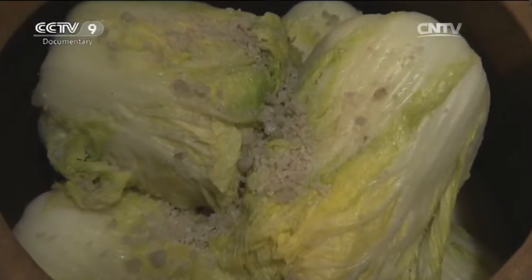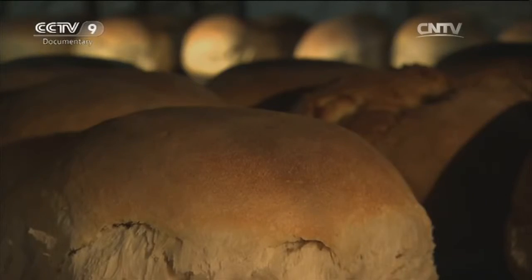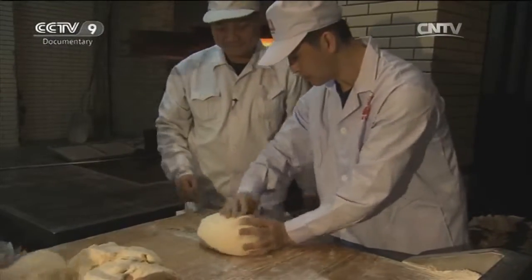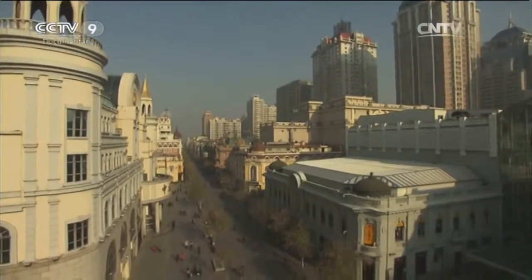A vat of fermented cabbages for a long winter. A pot of fish soup for a warm conversation. A loaf of bread for the whole family for a week. These traditions in Harbin, a northern city in China, are part of its unique culinary culture.